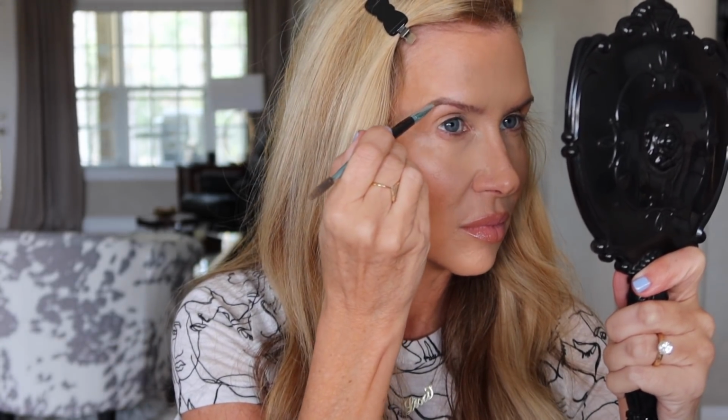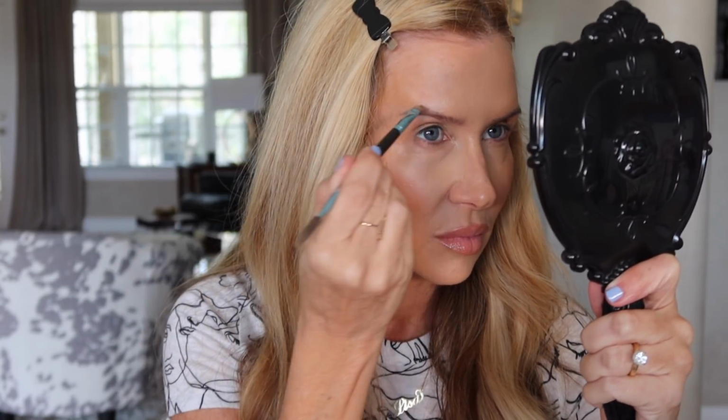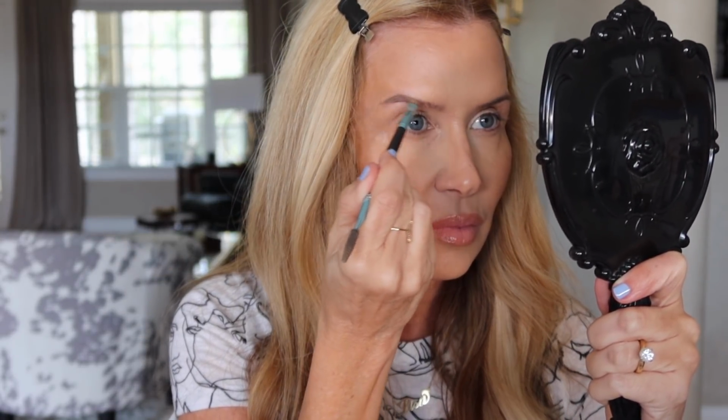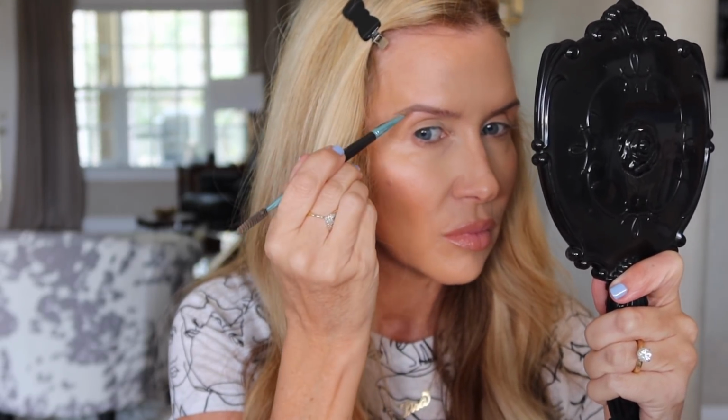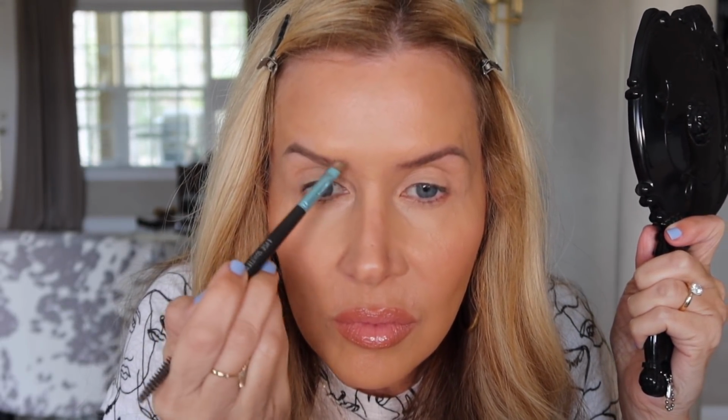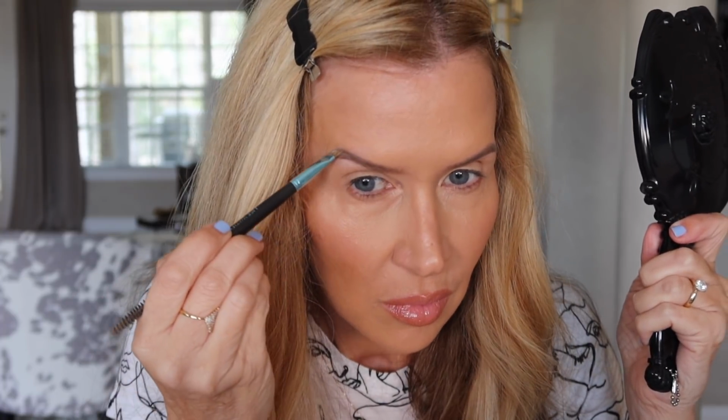Okay, I am trying today the Taupe Anastasia Brow Pomade. Brooke had it, and so I asked her if I could try it, and I really did like it. To finish off my eyebrows, I barely had to do anything, and I did not use a brow setter or gel after I did this because that Anastasia brow pomade stuff really seems to last. But I did like the color. So I'm just running what's left through my brows.